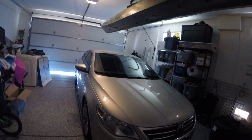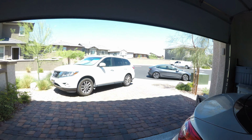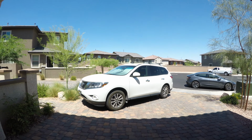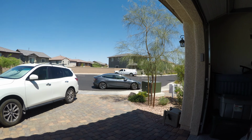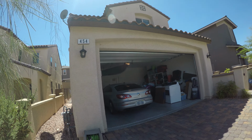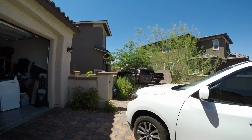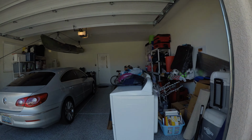Okay, I'll go ahead and show you the exterior of the house now. So we're at the end of a cul-de-sac. Another nice plus. Paver driveway. We have this courtyard area. Okay, now let's go back inside.